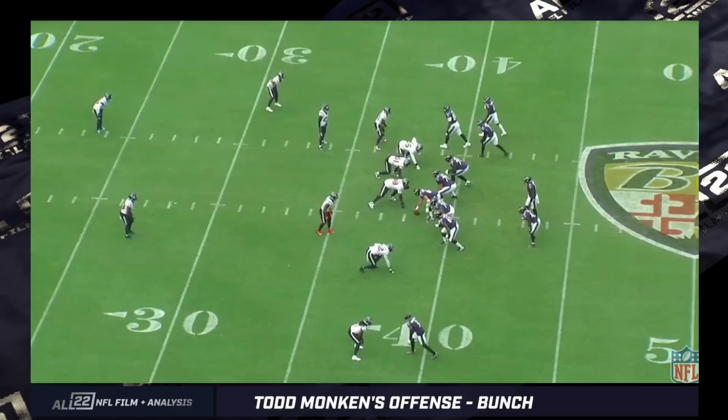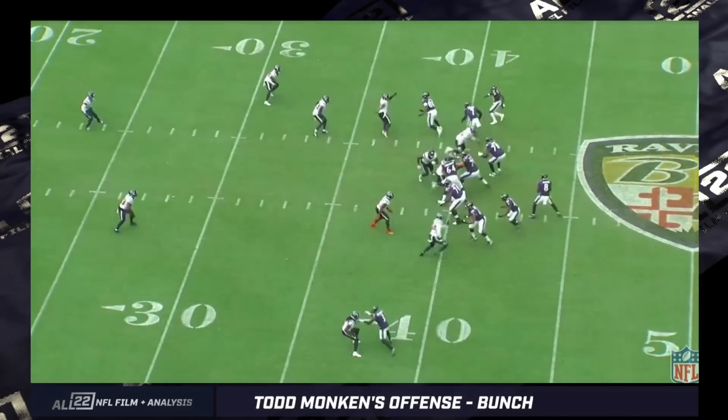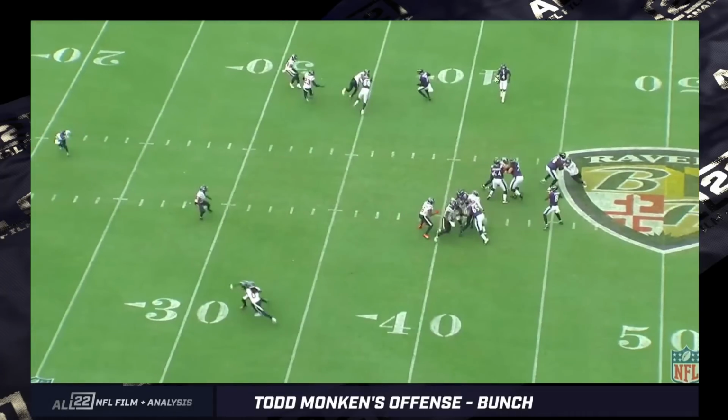3rd and 6 going bunch again. Checking, I think this is just check X fade. Lamar has a bubble up here. So let's talk about that for a moment.